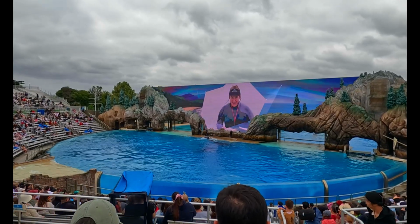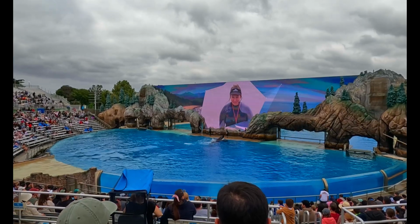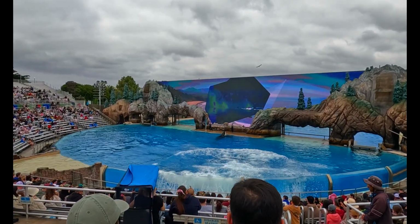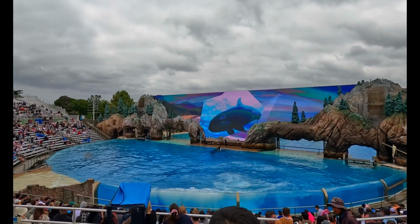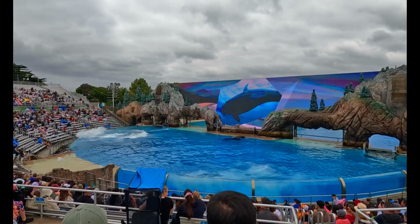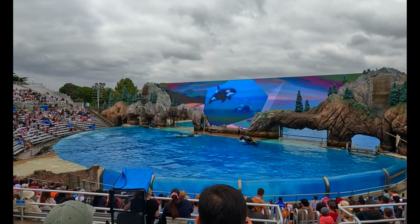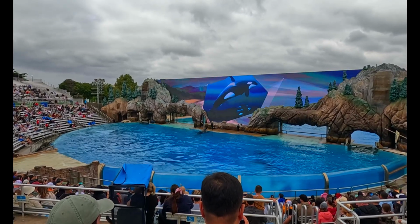Welcome to SeaWorld's Orca Encounter. My name is Ashley, and I'm so honored to introduce you to these intriguing and majestic animals. Seeing a killer whale up close and learning about them and all their behaviors. We hope that this Orca Encounter gives you guys a better understanding of these amazing animals and all that they represent.